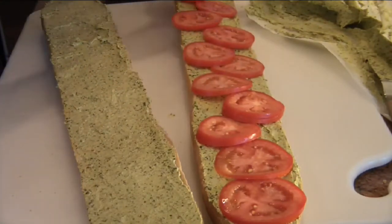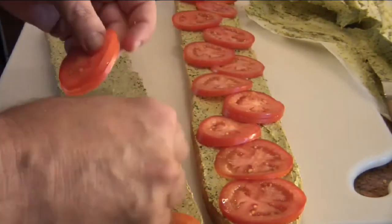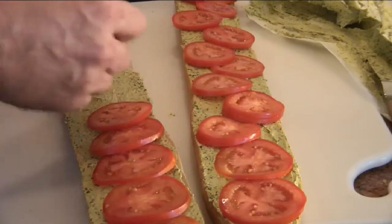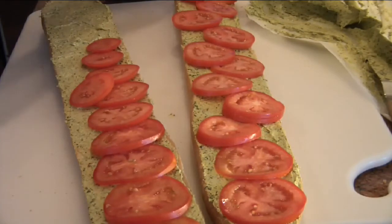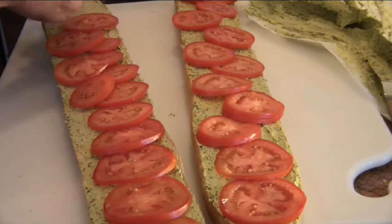Now, one of the things you can also do is, at this point in time, you can add pepperoni. You don't have to put tomatoes on it. In this case, we're going to put tomatoes on it, and then later on, I'm going to probably add some Andouille sausage when I go to see Ford versus Ferrari, because that one's on my little movie list. And I think that this will be quite a nice choice for movie munching.